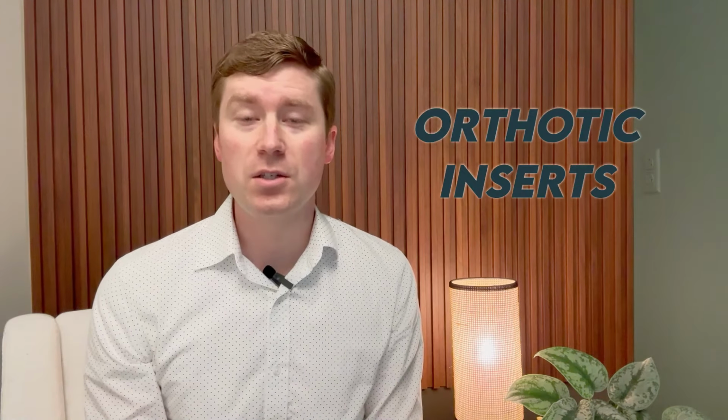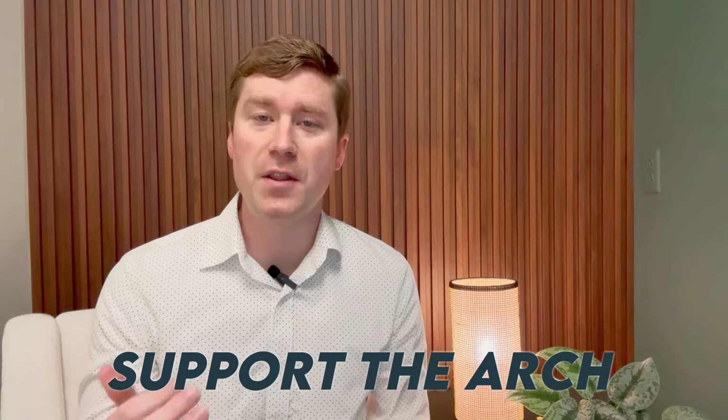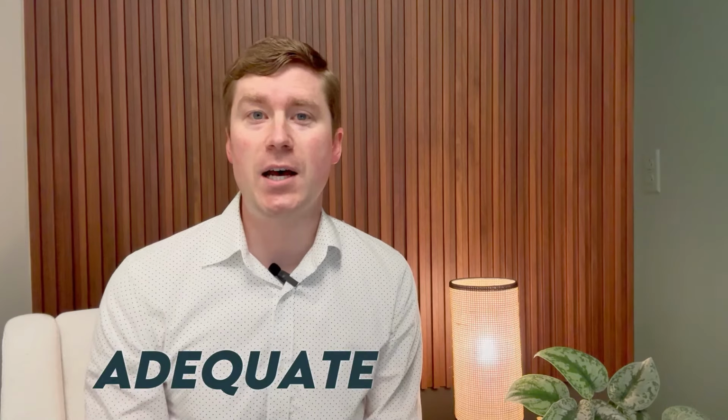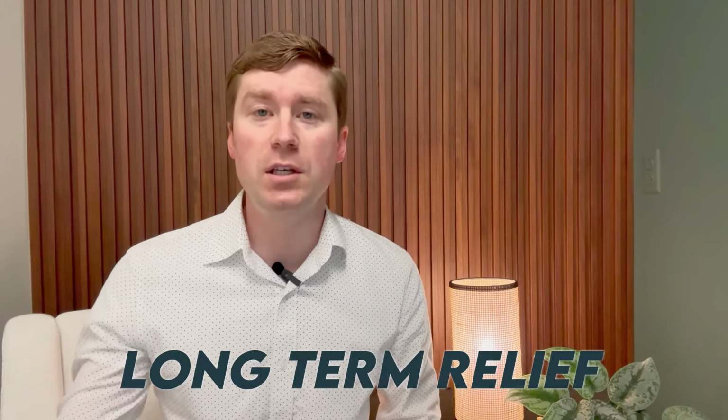Wearing orthotic inserts is very important for patients with plantar fasciitis, especially if they have a biomechanical deformity such as a flat foot. A lot of patients come in saying they don't like their orthotics because they're too soft. However, having something soft in your shoe is not the purpose of an orthotic. The purpose of the orthotic is to support and prevent that arch from collapsing. If an orthotic is too soft, then it's not going to give you the adequate support you need in that arch. Orthotics are a great solution to help reduce pain and actually provide you long-term relief, in hopes of preventing that plantar fasciitis from coming back.